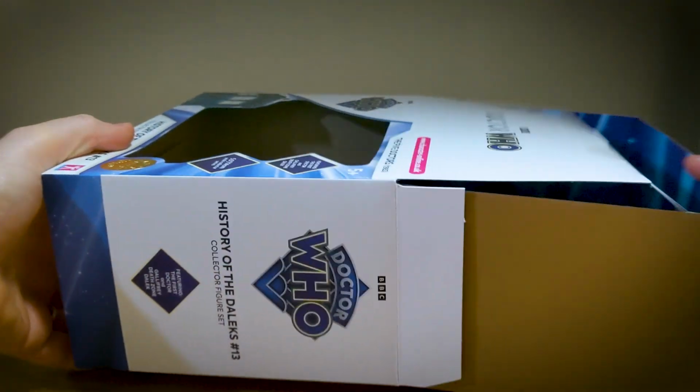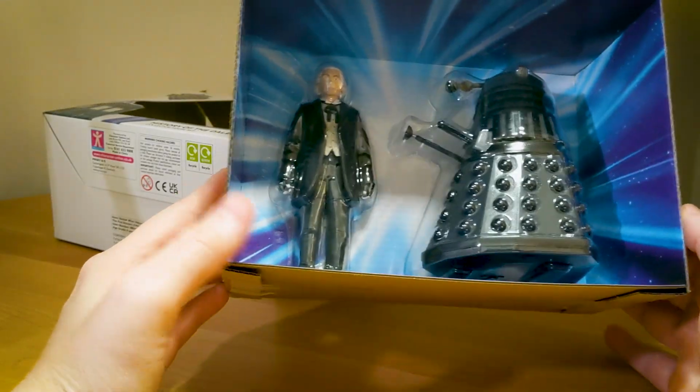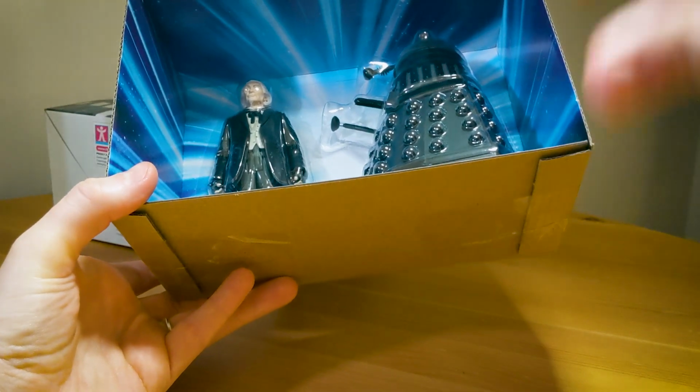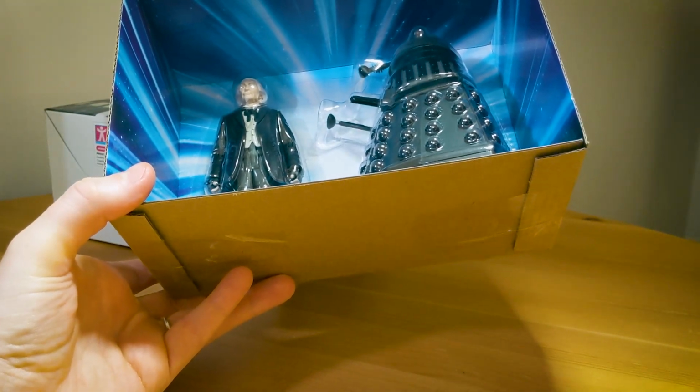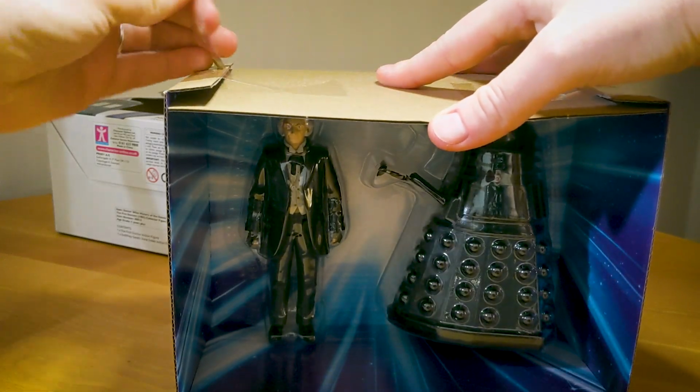Oh, let's take a look. There they are. I actually like that they're on this kind of jazzy background. We are going to have to rip the cardboard because the blister is affixed to the cardboard with glue, so we're going to end up destroying the packaging, which makes me sad. I'm going to unbox this slowly because Richard Hurndall's got to come out of his box.